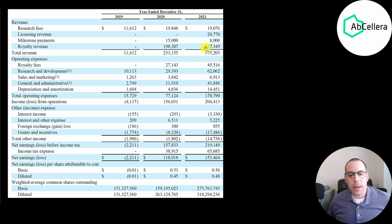This is the company's income statement directly from their 10K. In 2021, a breakdown of their revenue is 19 million from research fees, 21 million from licensing fees, 8 million from milestone payments. When they hit a milestone in the drug discovery process, the company they're working with will pay them a milestone payment. And most of their revenue is from royalties, 327 million. They develop antibodies that assist a company like Pfizer to develop drugs and vaccines. If they assisted Pfizer to develop a drug and that drug got FDA approval, then this company would receive royalty payments every time someone gets prescribed that drug.